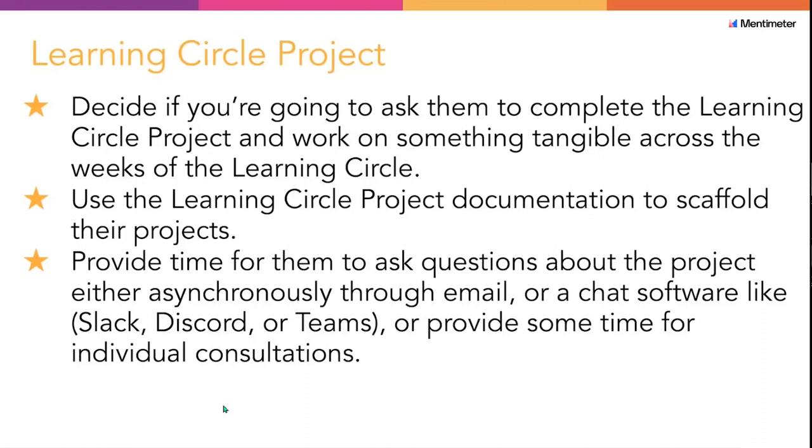But that doesn't mean that that fits your institutional context. But the Learning Circle project documentation is there to help you scaffold their projects. And you'll just want to make sure that you provide time for them to ask questions about the project, either synchronously or, I'm sorry, asynchronously through email or chat software, or provide some time for individual consultations.